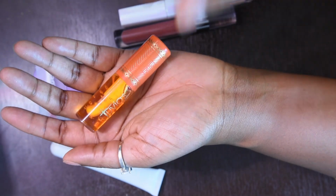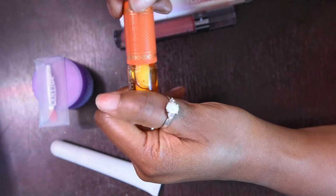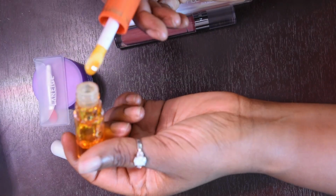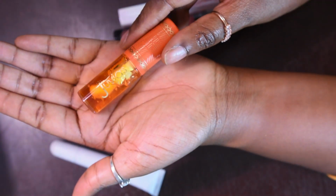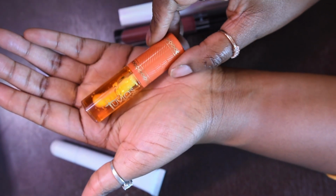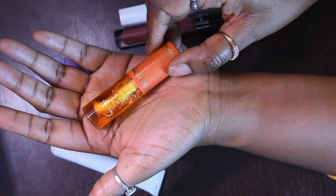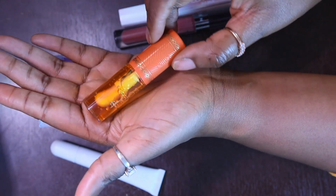Same with the Juvia's Place. This is the one in orange or tangerine, I think. I don't really remember the color. I guess I could look at the bottom, that might be helpful. It's Sweet Orange. So I like this. It's fine. Nothing really to write home about. It's a very similar doe foot in this particular packaging. And yeah, very, very sheer color. Pretty much you just get a slight yellow or warm tint, which could be helpful for me if I'm trying to make a lip color a little bit more yellow based. So I will be keeping this, but not something that I would rave to the rooftops about.